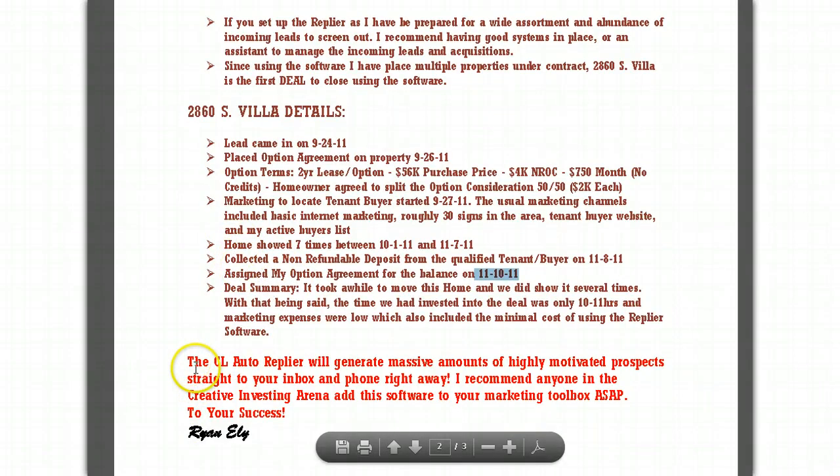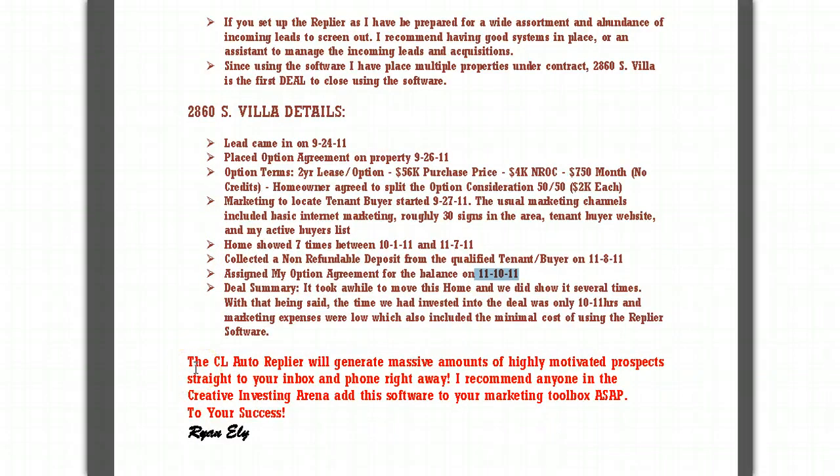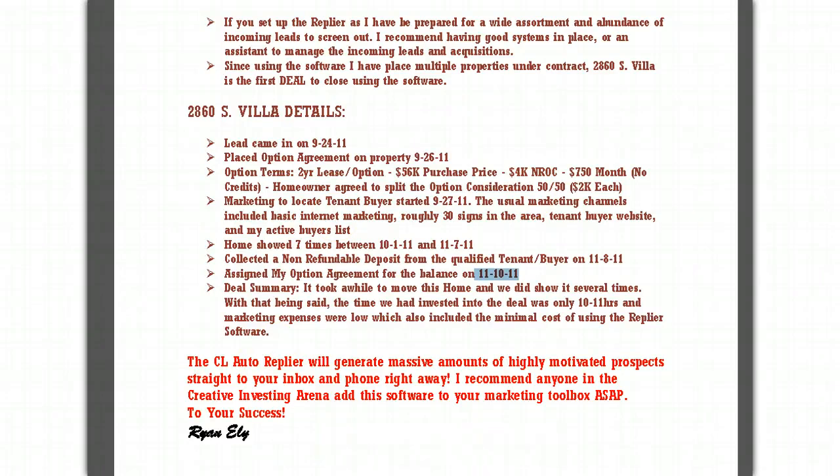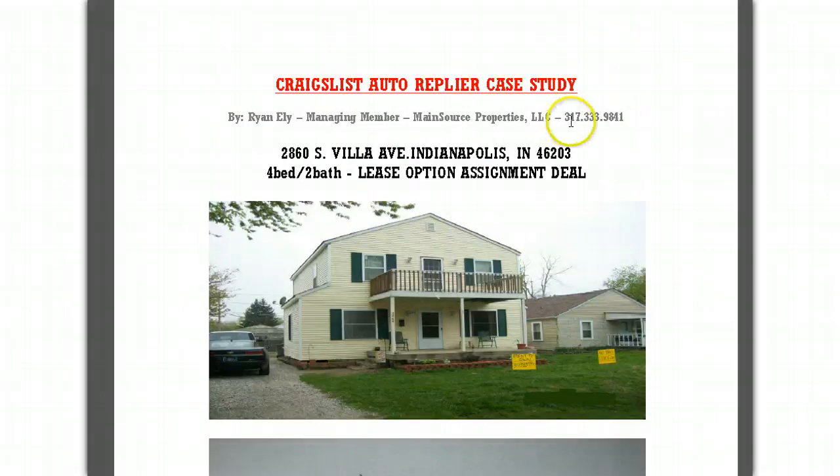And his final words: this Craigslist Autoreplier will generate massive amounts of highly motivated prospects straight to your inbox and phone right away. I recommend anyone in the creative real estate arena add this software to your marketing toolbox ASAP. To your success, Ryan. And if you want, please feel free to call him to ask him about his deal. But I couldn't have done this any better.